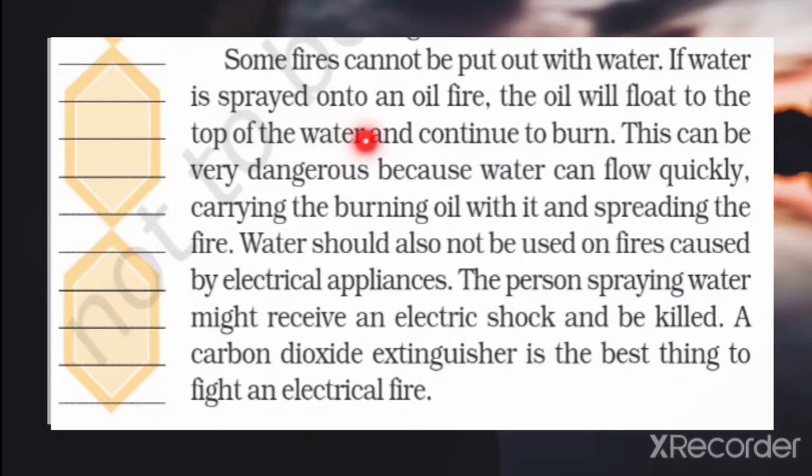If water is sprayed onto an oil fire, the oil will float to the top of the water and continue to burn. This can be very dangerous because water can flow quickly, carrying the burning oil with it and spreading the fire. Water should also not be used on fires caused by electrical appliances. The person spraying water might receive an electric shock and be killed. A carbon dioxide extinguisher is the best thing to fight an electrical fire.